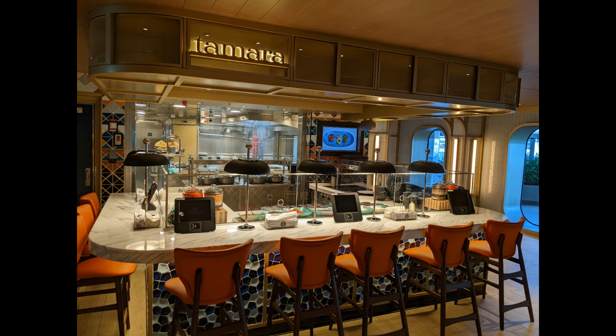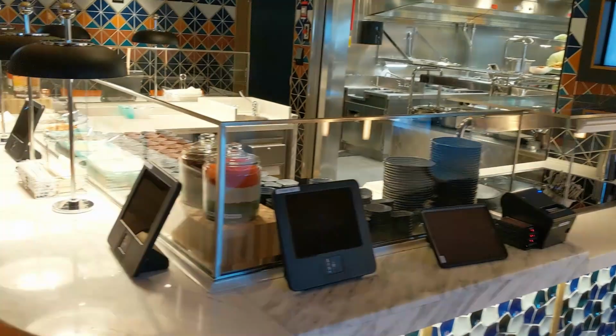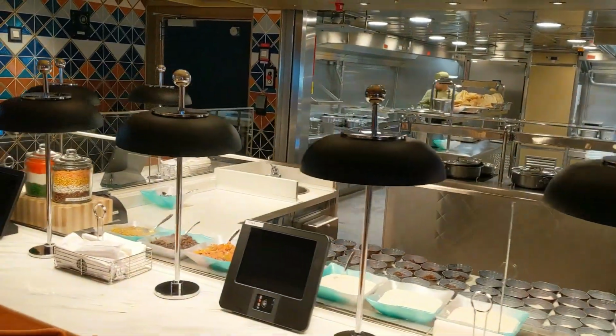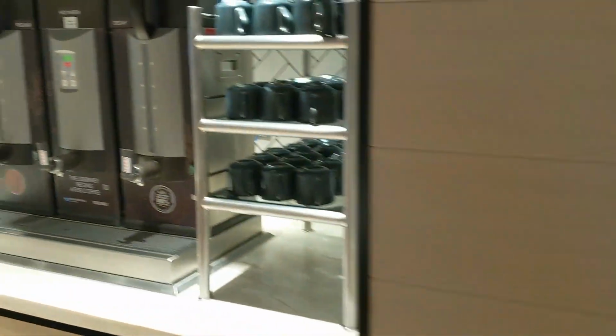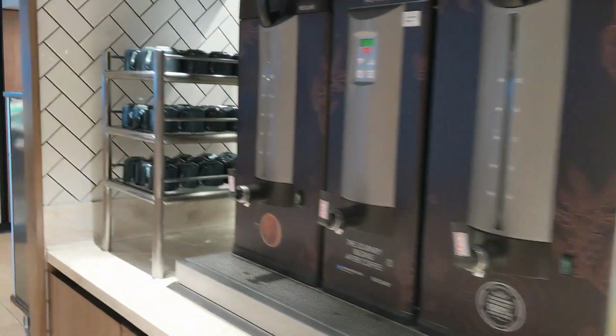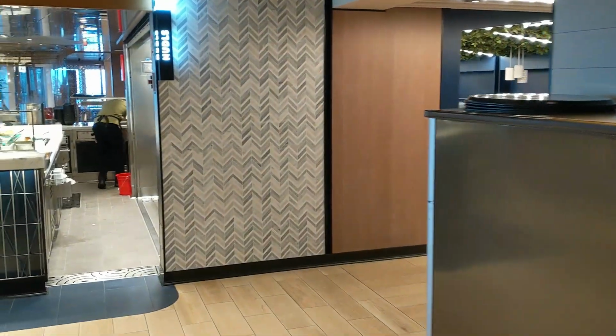Tamara was incredible Indian food. We love the Indian food from here. We ordered it basically every meal. Terrific curries and rice dishes. The free beverage station is right next to Tamara. So this is your coffee, hot tea, lemonade, iced tea, some juices, and water.